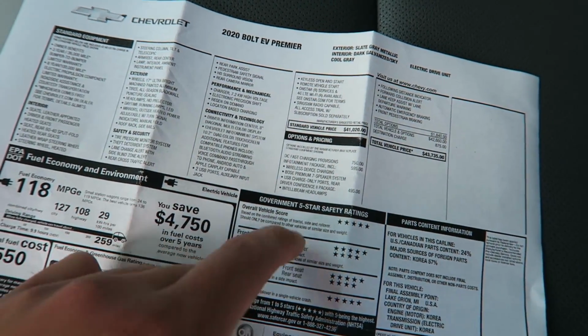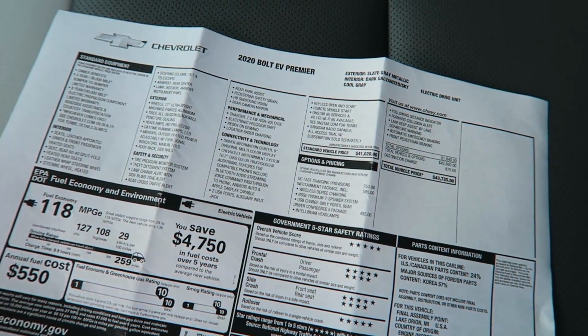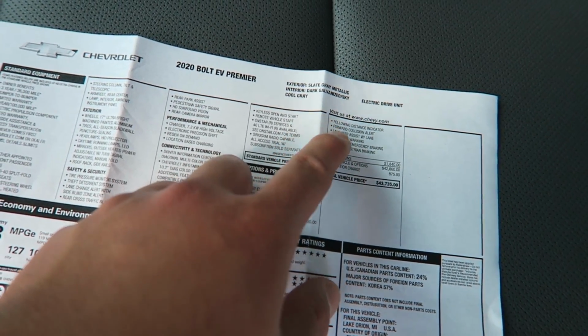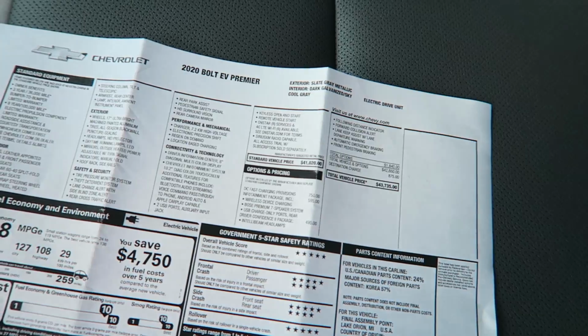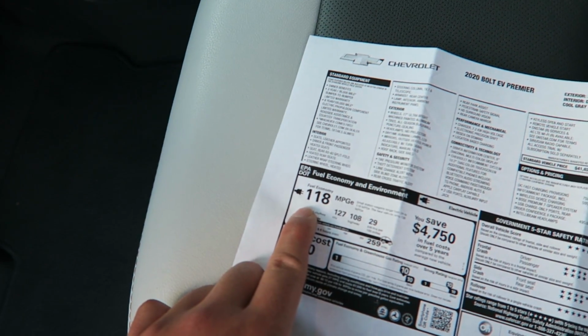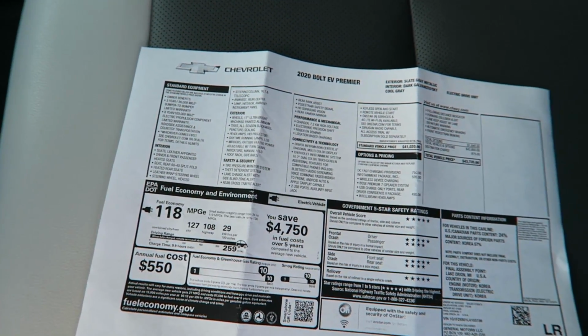Some important options: we have the infotainment package, which has wireless charging and a Bose 7-speaker sound system. Driver Confidence 2 brings some assistance features like forward collision alert, following distance indicator, lane keep assist, and automatic emergency braking. Overall, most of the stuff is standard. You see it's got the rating of 118 mpg-e, which is an equivalency calculation of how much it consumes.